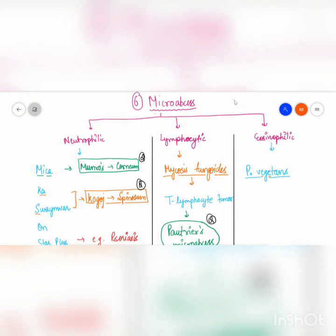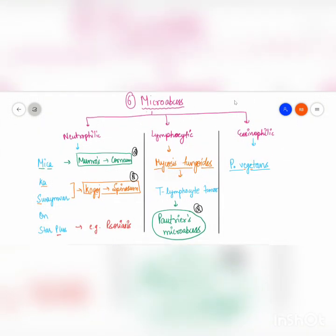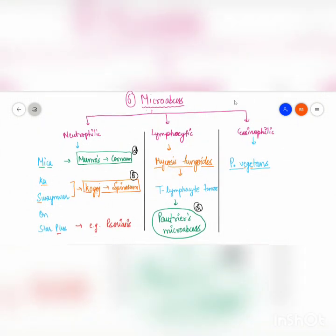Now, coming on to the microabscesses. Microabscesses can be of three types, okay? Either these can be filled with neutrophils, then lymphocytes or eosinophils. Just to remember the neutrophil, let me put a very interesting mnemonic here. Some days ago, you must have seen the ads on Star Plus for a reality show, Mika Ka Swayamvar. Okay, just remember this Mika Ka Swayamvar on Star Plus.